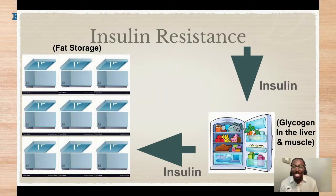So insulin says, well, the fridge is full. Let's start stacking up freezer space. And so it starts to develop an overdrive, an excess storage of fat in tissues that were never designed to store a large amount of fat. So understand this: the glycogen is limited. The fat, to an extent, is almost unlimited. And that's where you get the problem.